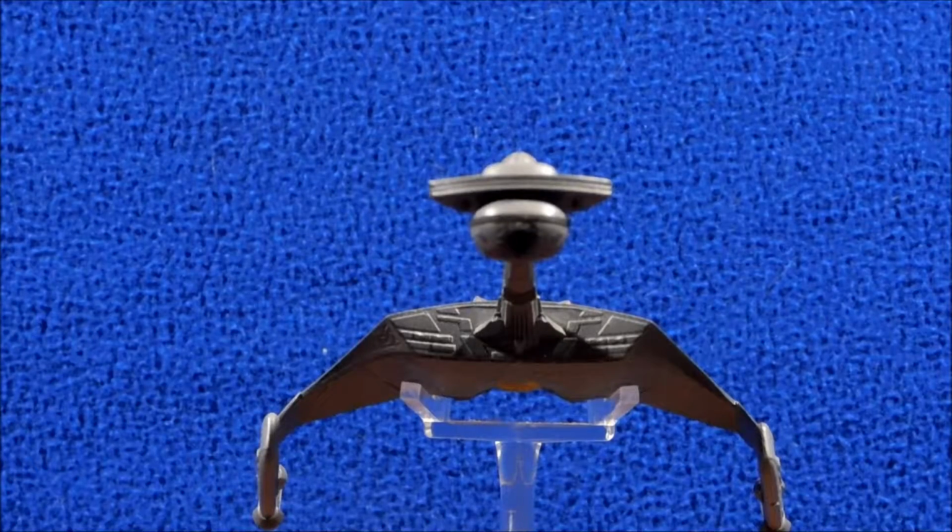Now I gotta be honest, I've been really waiting to do this one for quite a while. This is one of my personal favorites. We saw this ship in service to the Klingon Empire from the latter half of the 23rd century, well into the Dominion Wars of 100 years later.